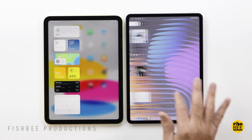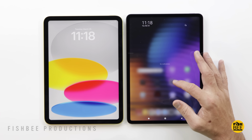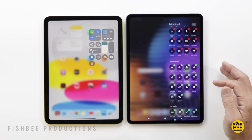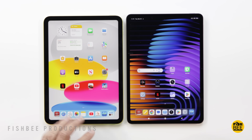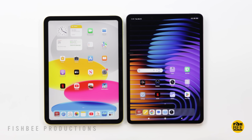I think when it comes to the software, it's going to be mostly personal preference. You'll notice there's some things that look fairly similar, like up in the control center, where you can control things like volume, so you don't have to use the buttons, which even Samsung is starting to do now with One UI 7. They both have a dock at the bottom. They both have widgets that you can add. There's actually quite a few things that are somewhat similar. It may also depend on which apps you need to use, but I like the software on both.